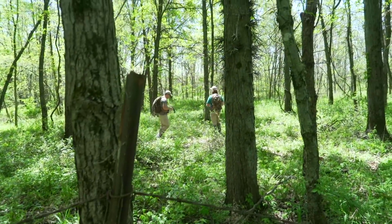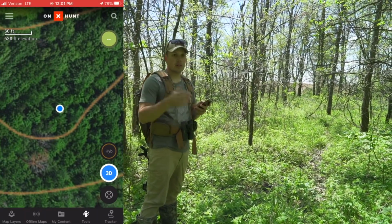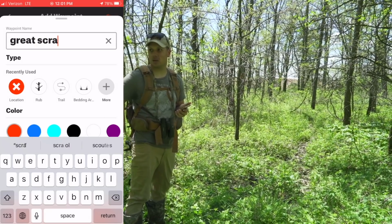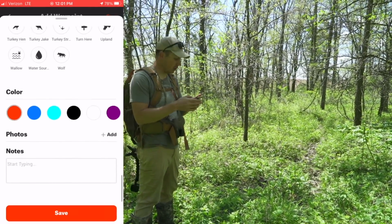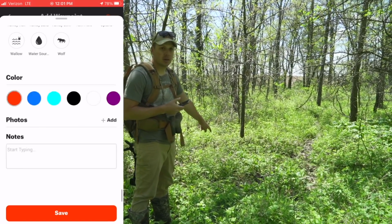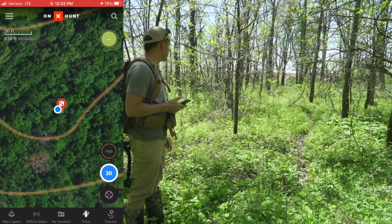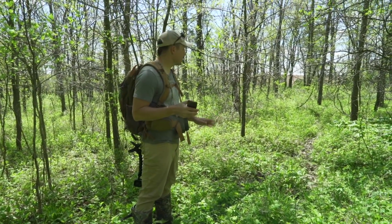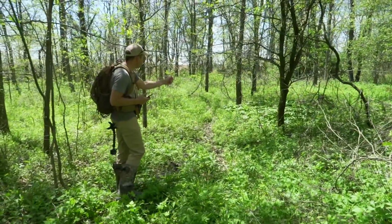So Eric, who's running the camera, just found a scrape back over there by KC, and KC literally just goes, dude, this is a travel corridor. This is awesome, man. This is right out of the gate, right where we saw the fence crossing, and I came across this. So these scrapes are literally 25 yards apart. You can see there are fresh tracks right here. These things have been chewed up real good.